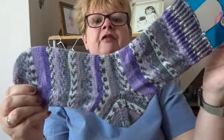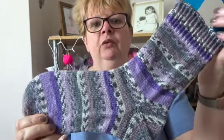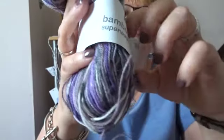The next 2 finished objects that I have for you in knitting are both socks. My first one is this one here. So it's just a plain vanilla sock. The difference with this one is that I used a yarn by Rico, let me show you that better, Bamboo Superwash.